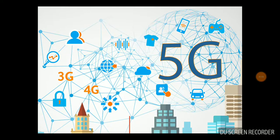Okay, so my name is Casey, and my project was over 5G network architecture. I guess I should start off by explaining just what that means.